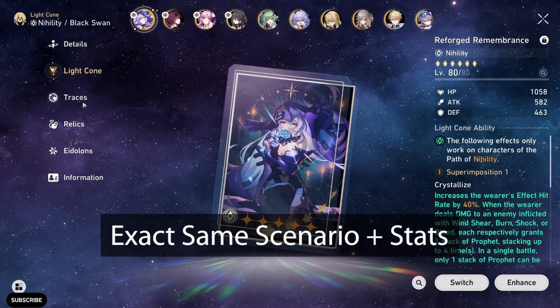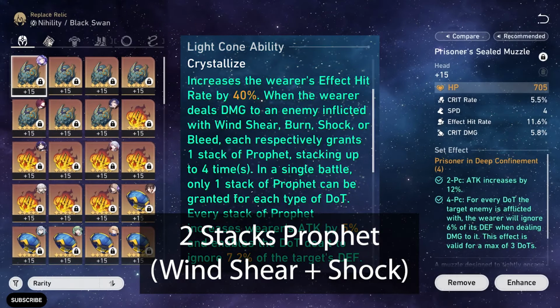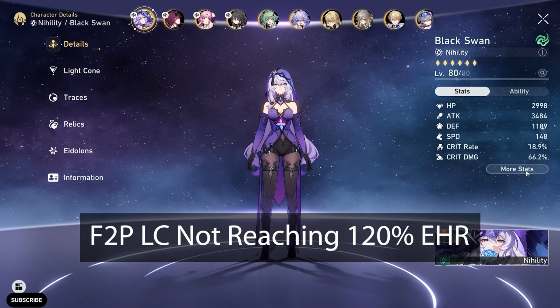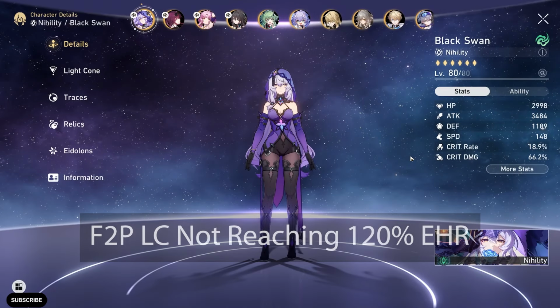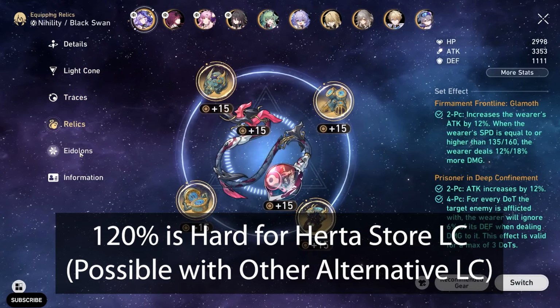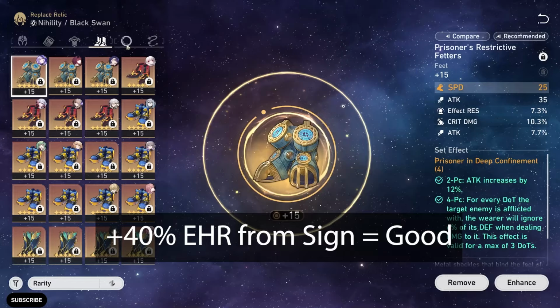With the exact same scenario, even with only 2 stacks of Proppet, which are Windshear and Shock, the damage difference here is pretty big, but it is also because of Herta Store Lightcone not reaching the 120% effect hit rate passive threshold. Reaching the 120% effect hit rate with Herta Store Lightcone is pretty hard here, so the effect hit rate stats from the Signature is very useful here.